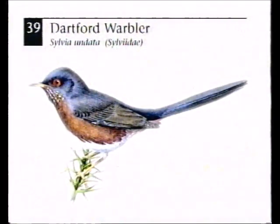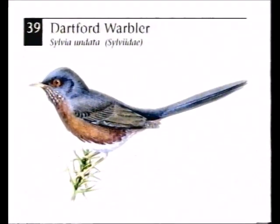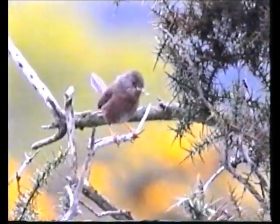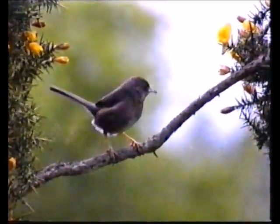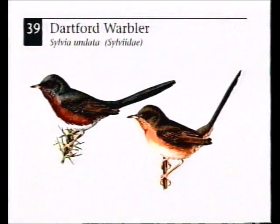Dartford warbler. The Dartford warbler is one of the few warblers which remain in Britain all through the year. However, this is mainly a Mediterranean species, so it is hardly surprising that its numbers crash whenever we have a harsh winter. It is much darker than other warblers and has a longer tail, often cocked up. The plumage is dark slate grey above and deep claret red below.